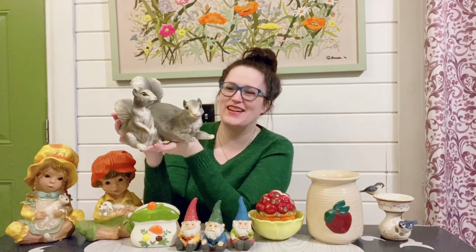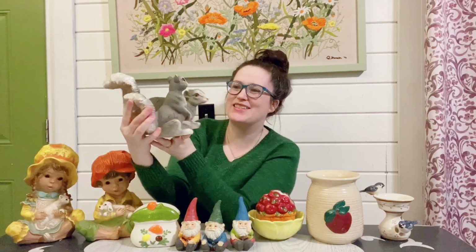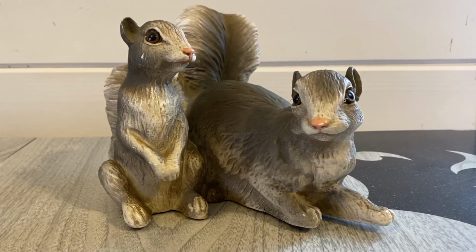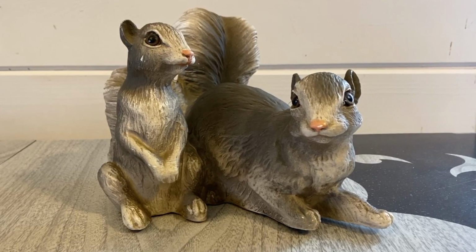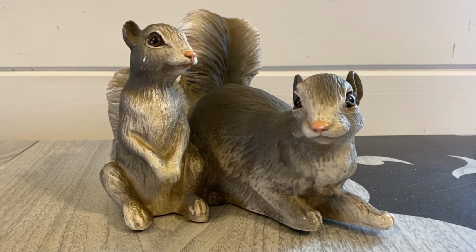So I thought that was really cute, very nice to put out in the garden to scare away other squirrels or things that are trying to get in your garden. I think it's in pretty good shape. The only issue really is on the ears. It's a little bit of paint wear there where it should be gray, perhaps is a little bit white. So I think it's still okay. A very cute piece and a really nice size. So if you're into squirrels or are in need of something like this, I think this is a great thing to get, and it should probably go for around $30.